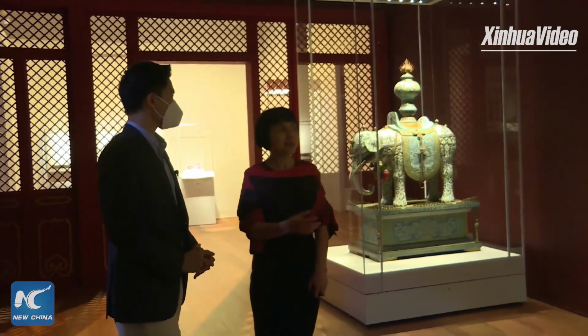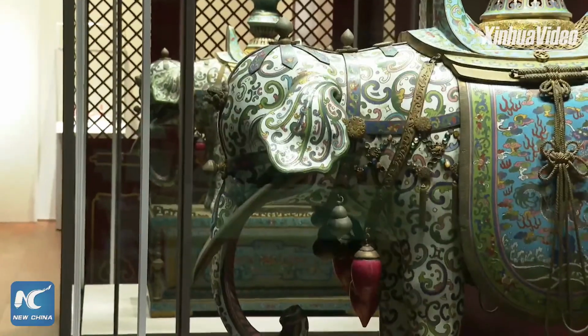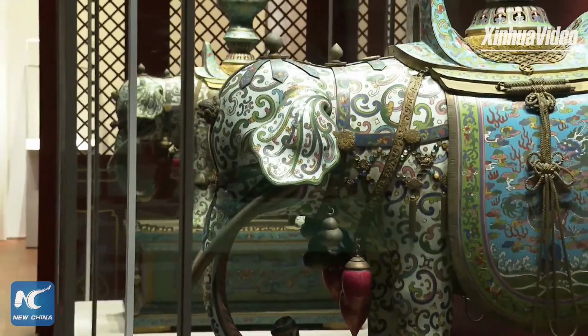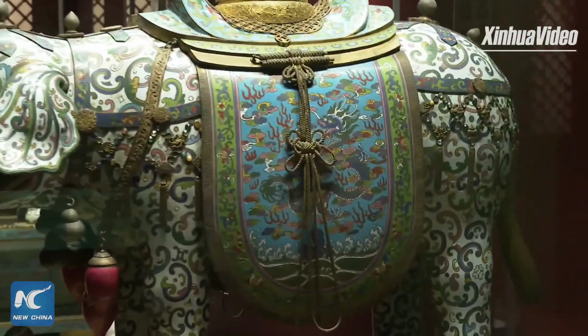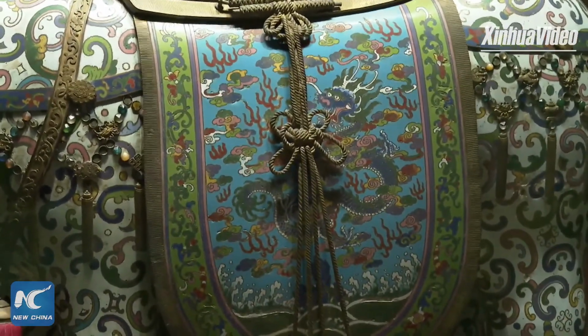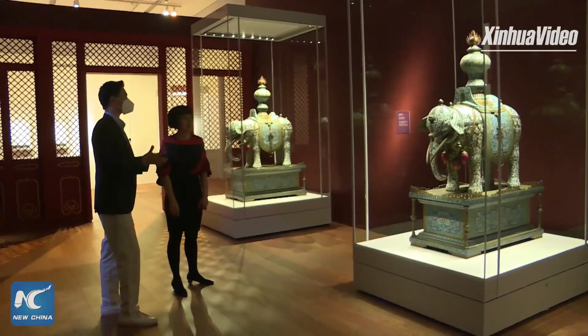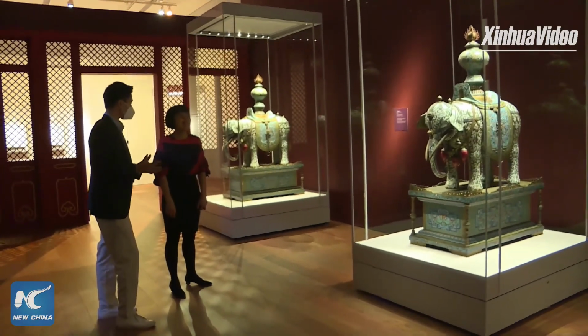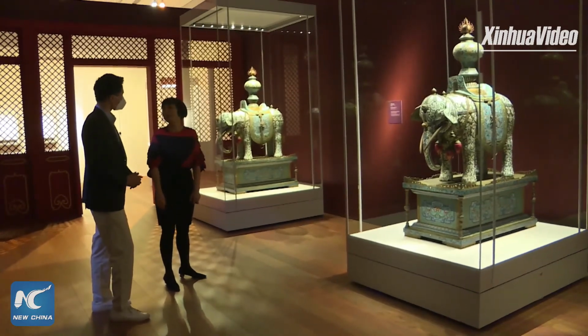Not just good luck, but they're imperial, so they really convey the wishes that people will have a very peaceful life and the state will be very prosperous. So despite their cute appearance, they have a lot of implications. Exactly, a lot of auspicious meanings.